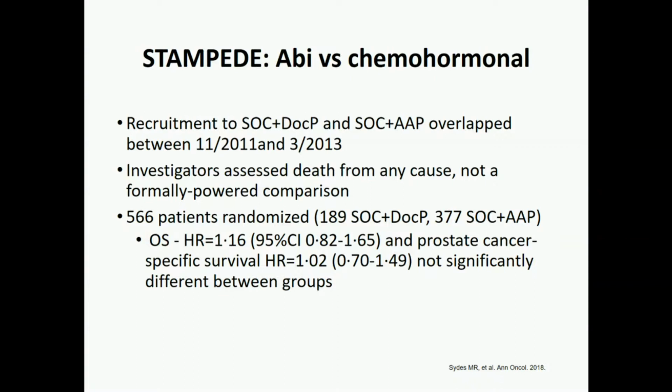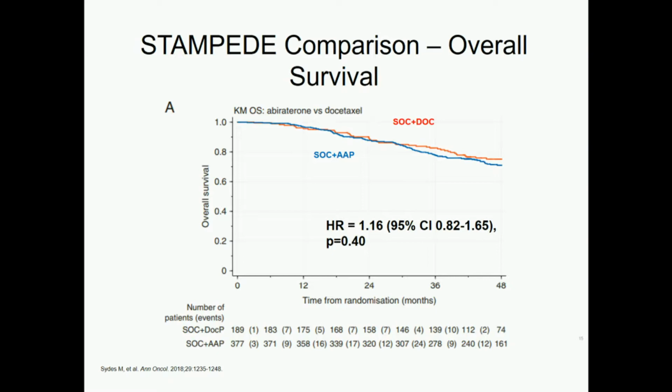This was not a formally powered upfront comparison, but in this analysis, these two arms of simultaneously enrolling patients on chemo-hormonal therapy or abiraterone and ADT were compared in a post-hoc analysis, and there was no advantage in terms of overall survival or prostate cancer-specific survival to treatment with chemo-hormonal therapy or abiraterone and ADT in the overall population. Here you can see the survival curve, looking at standard of care ADT plus docetaxel or chemo-hormonal therapy in the red curve, and ADT plus abiraterone in the blue curve, and they're completely overlapping. This is a Kaplan-Meier curve of the overall survival endpoint. Prostate cancer-specific survival also showed no significant benefit. As you can imagine, there was a benefit to PSA relapse in the ADT plus abiraterone arm versus the 6 cycles of chemo-hormonal therapy, but that did not translate into survival, whether overall or prostate cancer-specific.